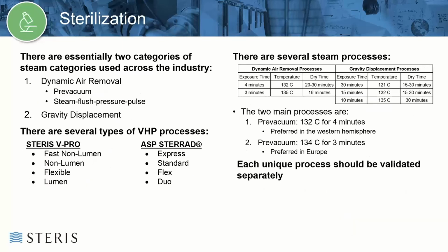There are essentially two categories of steam sterilization. You have dynamic air removal and you have gravity displacement. Dynamic air removal is considered a pre-vacuum process or a steam flush pressure pulse. Some of you have heard the term SFPP. Both of those are considered dynamic air removal processes in that they use an active, aggressive method to pull air out of the chamber, while gravity displacement relies exclusively on gravity and flushing air out the bottom of a chamber.